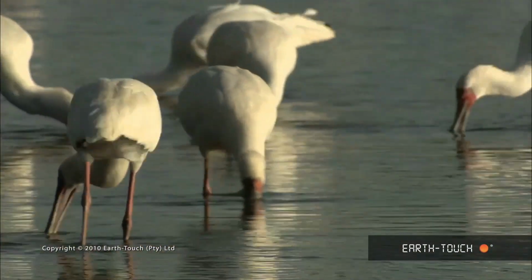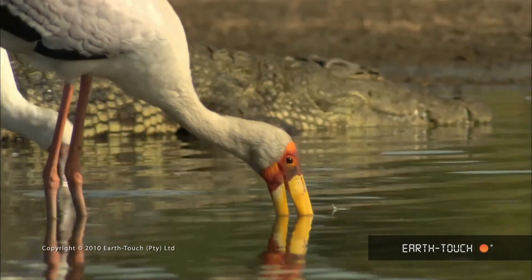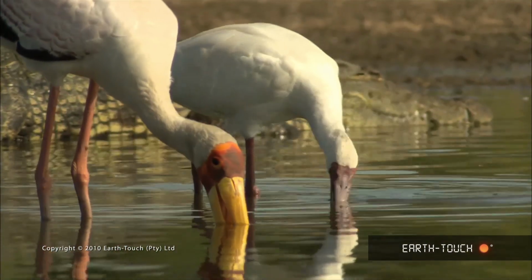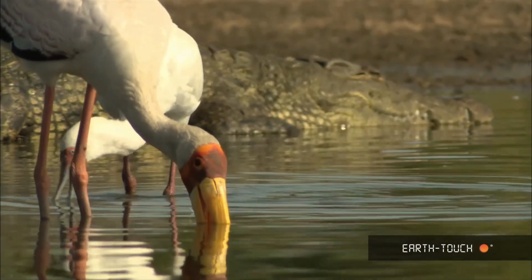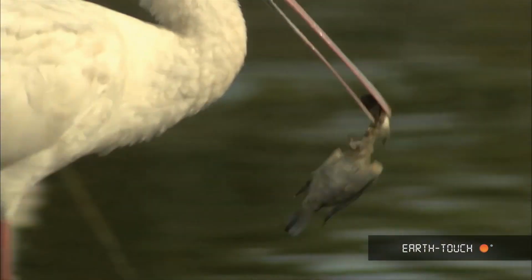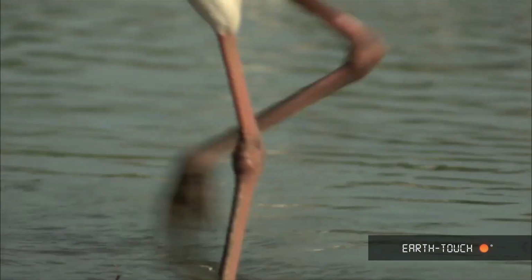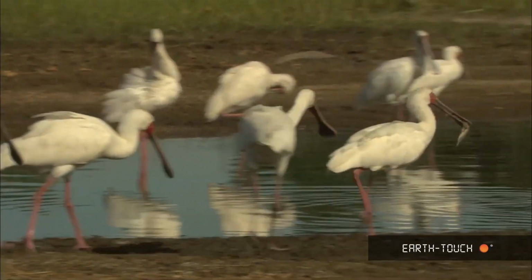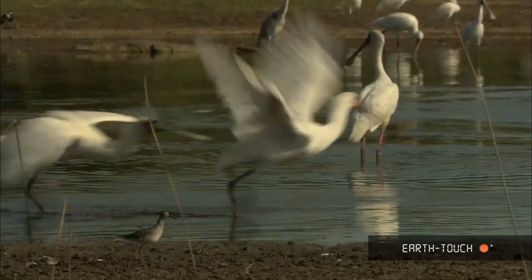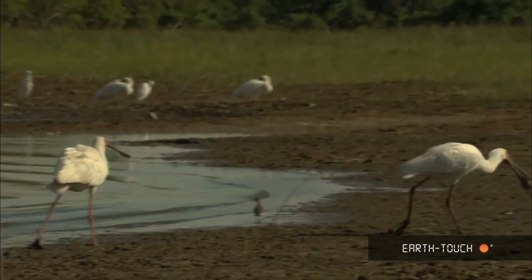The hurried bustle of the spoonbills with their frenetic side-to-side movements of their bills contrasts against the yellowbill storks, who prefer a much more cautious and much more stealthy approach. Every now and then one comes out with a rather large fish, and in this case a spoonbill. Not being able to swallow it immediately creates quite a stir as the other individuals mug him for his meal.